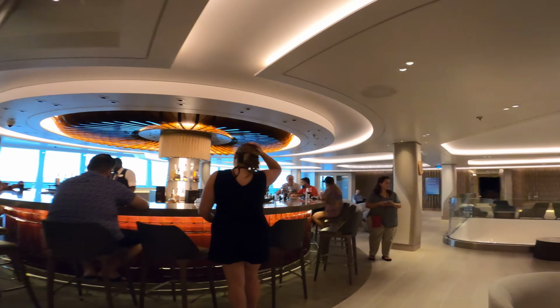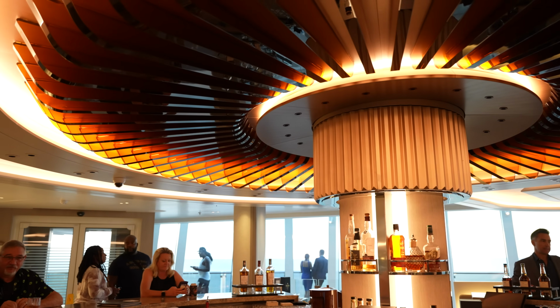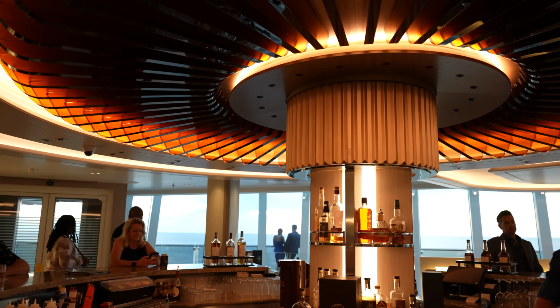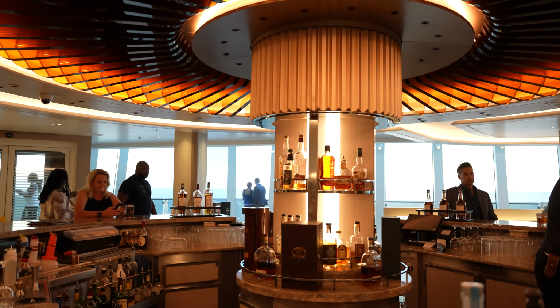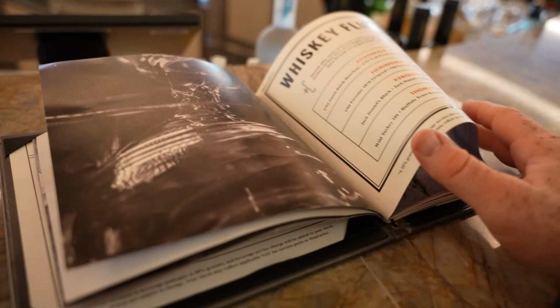We have found ourselves at a bar that doesn't make Mai Tais for Taylor. What a shame. But they do make gin and tonics, which is great for me. So here on deck 8, we are actually at the whiskey bar. And so they've got all kinds of bourbons and whiskeys that you can choose from. And Taylor went with a glass of Prosecco.